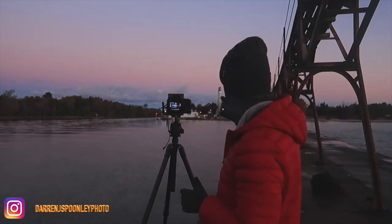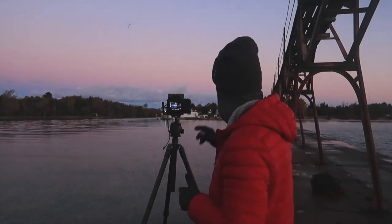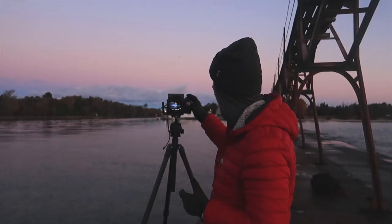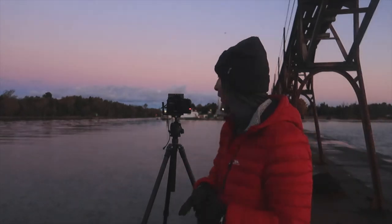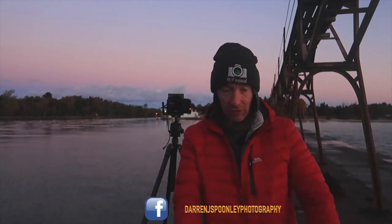But as you can see, there's some lovely purple, pink hues that are appearing above it, and with the conditions that we have right now, I do think it's going to be a nice shot for me to get just before the sunrise pops up over on the far horizon. And with the pastel colors that we have here, it's a nice, calm and serene positioning based on the jetty that I'm on here.